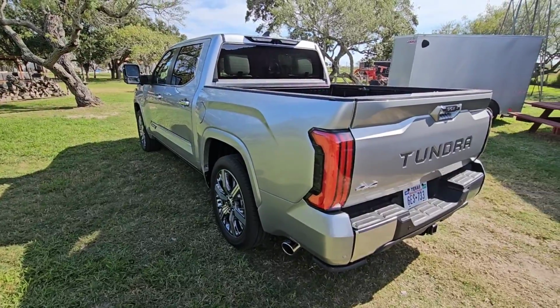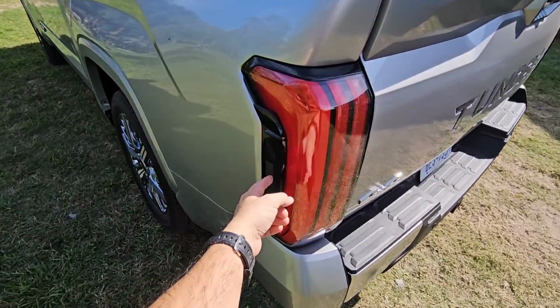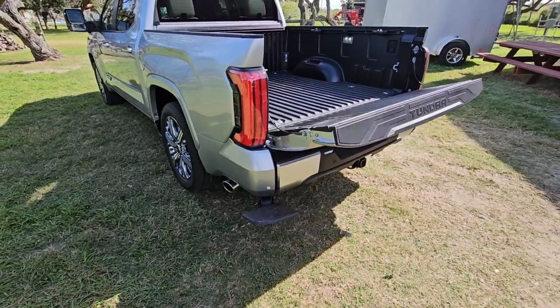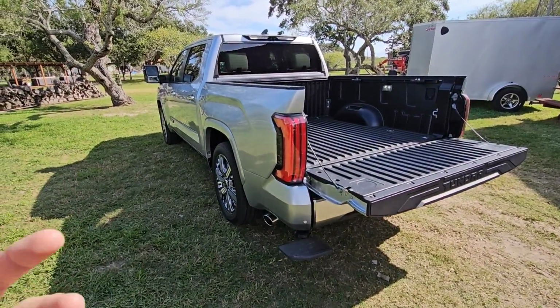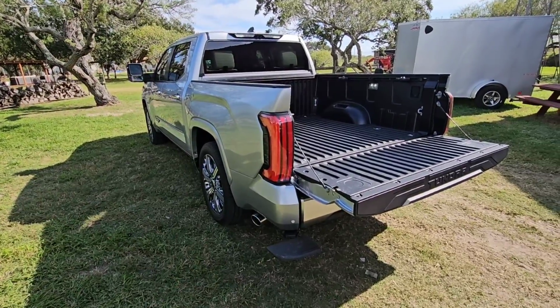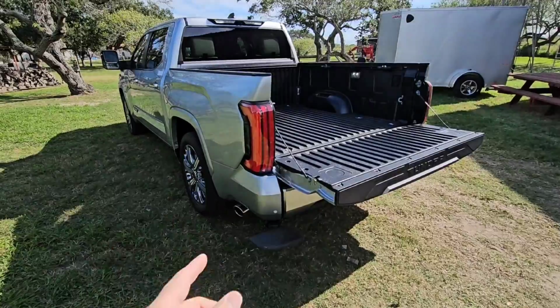Coming around to the back, one feature that I absolutely love about this truck is this button right here. On the side of the light, you have the ability to drop your tailgate. That is such a convenience feature whenever your hands are full, you're carrying stuff up to the truck and you want to load it up and you don't have the ability to reach your hand underneath the actual handle grip to lower the tailgate. Love that.